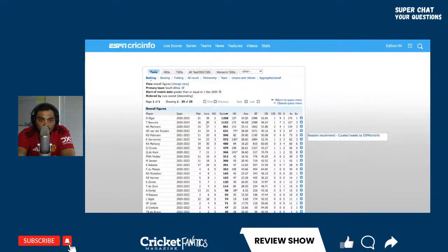Temba, in 16 matches, 30 innings, scored 1,152 runs, averages high, with one hundred and seven fifties. His average is that high also because of the not outs. Aiden Markram during that period, 861 runs, averages 33, two hundreds and four fifties. It's crazy that his average is so low, even though he has two hundreds and four fifties in that period. Madness. Van der Dussen, 631, averages 28, no hundreds, three fifties.